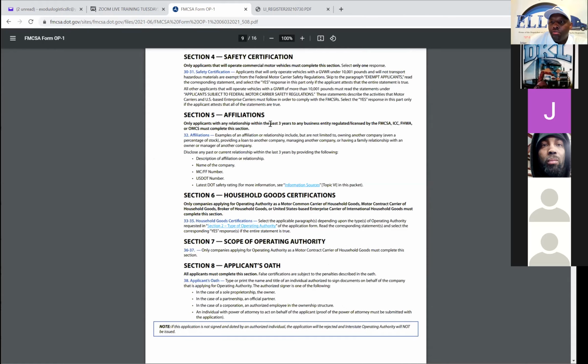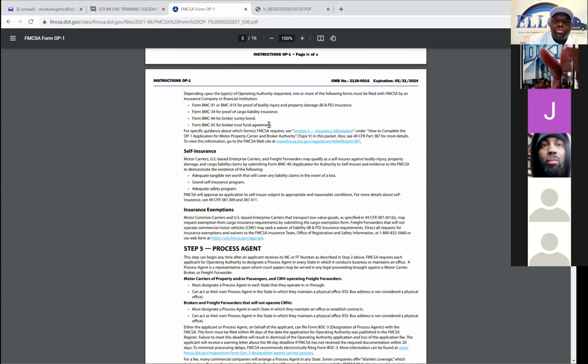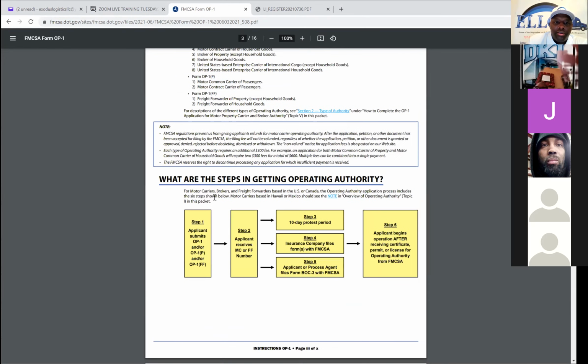Not hard whatsoever, once you read through and understand it and get a grasp. Here are the steps. That's step one, and the steps in step one, okay? That is how you apply to be a broker of property except household goods, right? Marsha, you have a question?